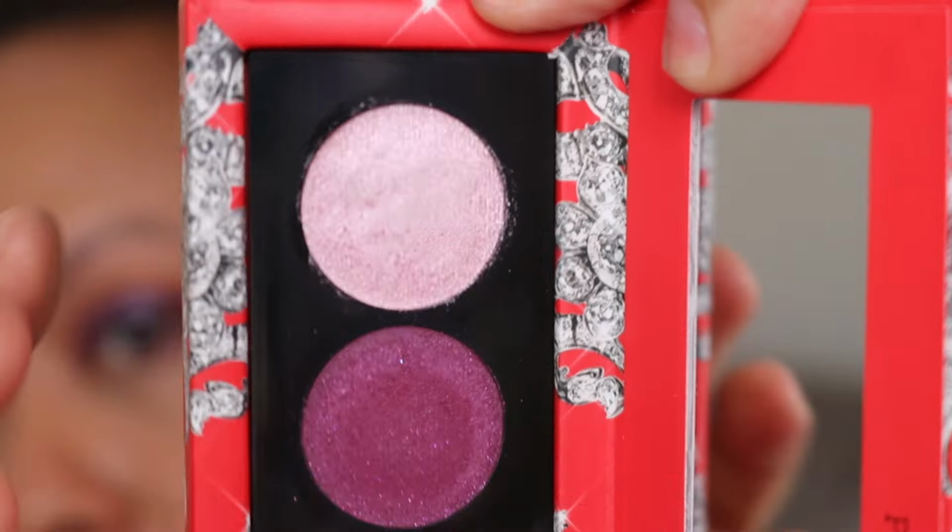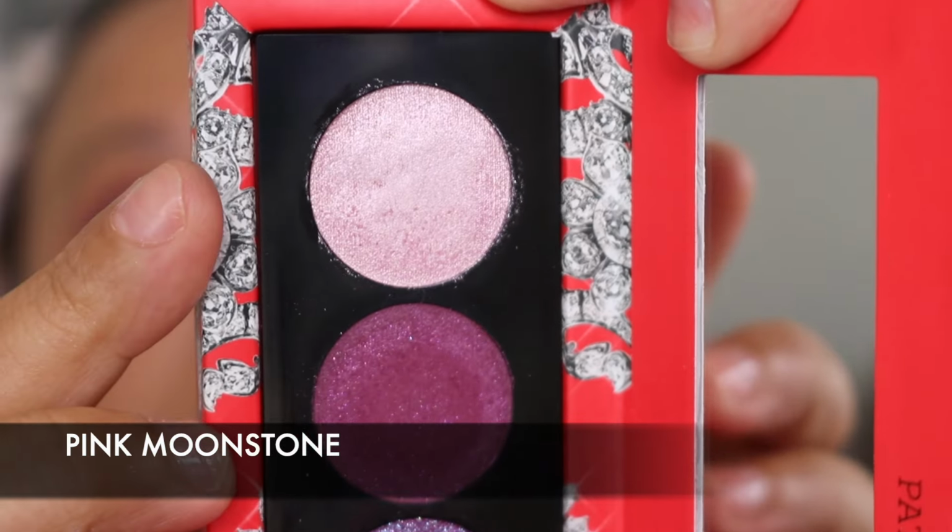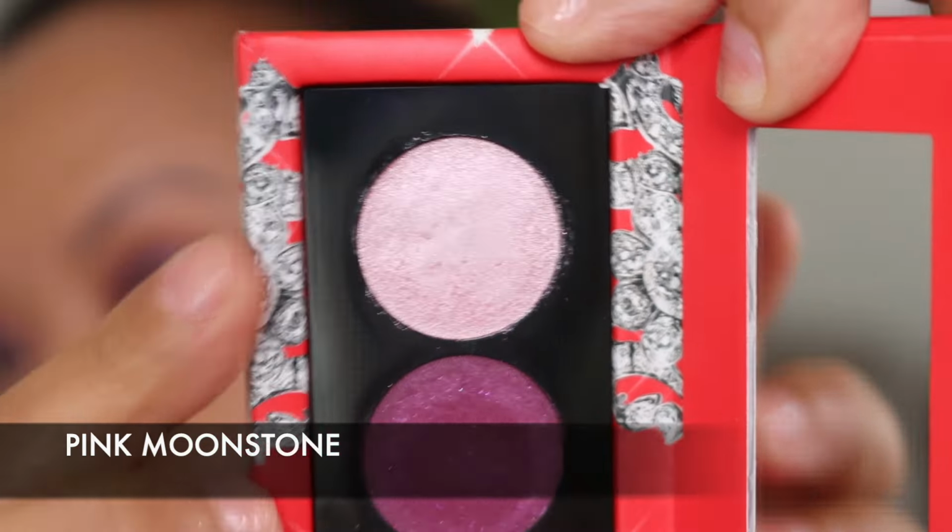And now I have the two other shades. I'm going to take the lighter shade and put that on the inner corner. So let's take this shade. This one is called Pink Moonstone. I use my brush that's a little bit smaller and put it on the inner corner of the eye. Do that as a highlight. Get on the brow bone.